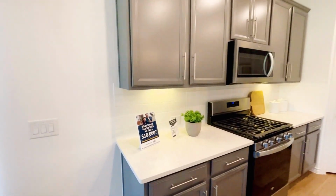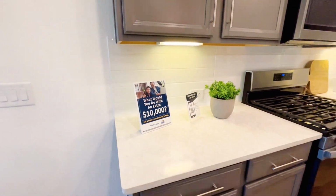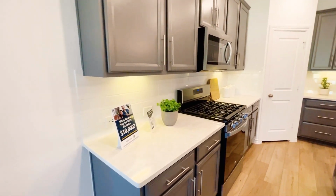One thing we haven't talked about yet is the incentive here. So if you're going to be buying a home with them, they're giving 10 grand right now towards your closing costs, which is super amazing.